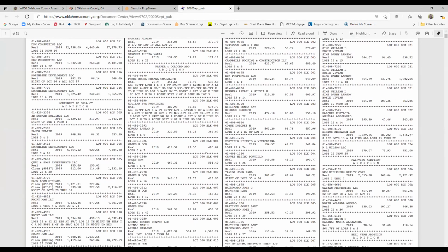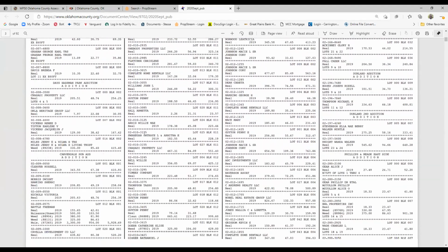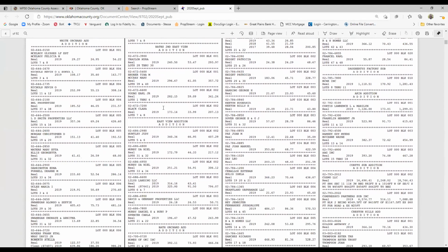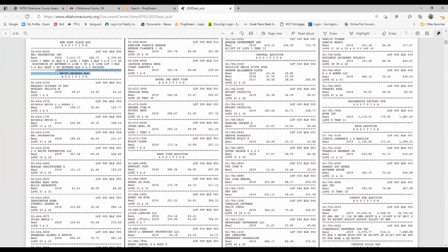Man, this list is so long, right? It's 92 pages, all right? So we're not gonna be able to look through this whole list, even though I got 8 or 9 people on this phone. We're gonna divvy up this list based on the additions. So we're gonna assign certain additions to certain people.